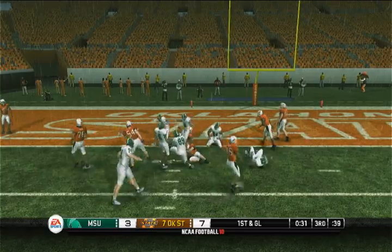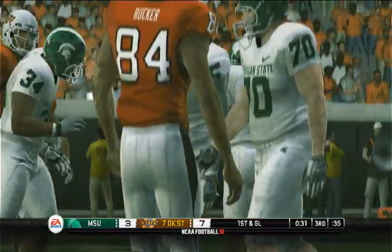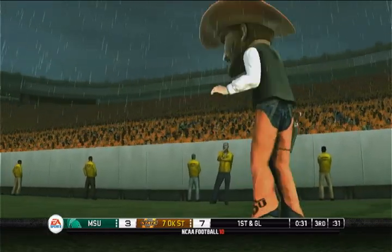What a play, and that is 1st and goal. They pick up another 1st, guys. Great job here converting and keeping this defense on the field. They're getting very tired.